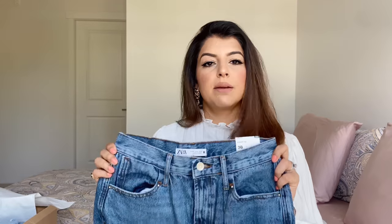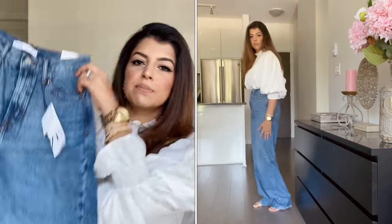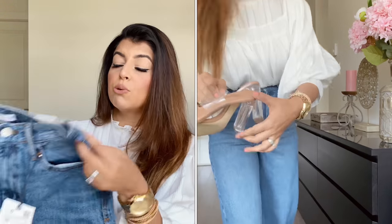When it comes to denim, I'm quite a regular denim kind of a girl. I don't like too many variations in a denim. I personally feel that denims like these are quite a classic, and you are going to see in the cutout how they look and how these fit on me.